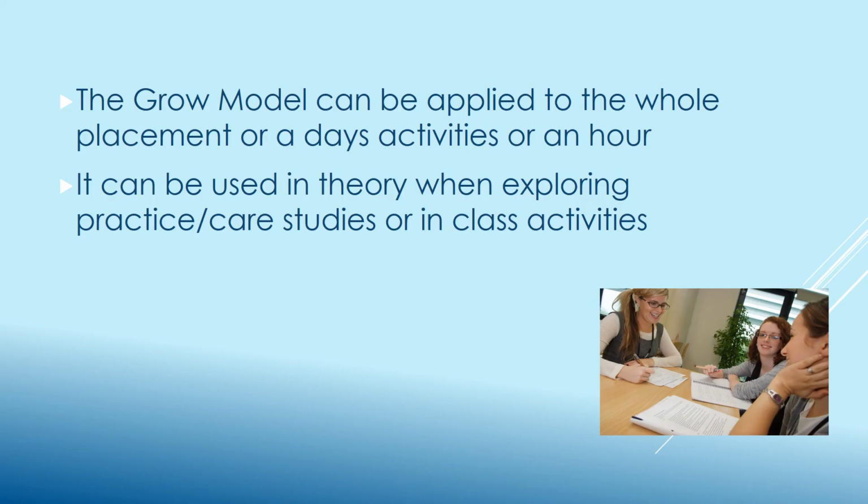So it could be applied to the whole placement, or a day's activities, or an hour's activities. Right, what do we want to do with these patients in the next hour? It can be used in theory, when exploring practice, case studies, or other activities that students may engage in in the classroom.